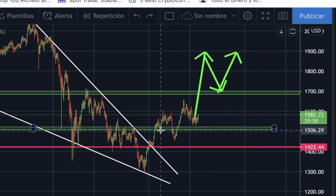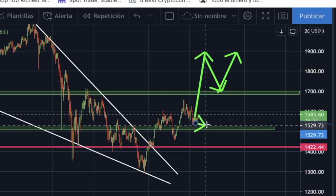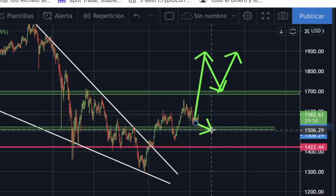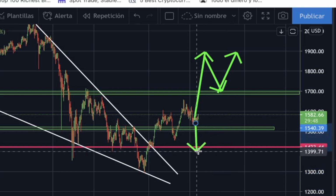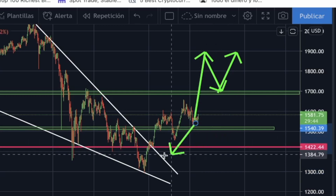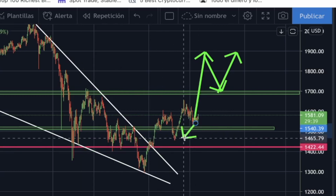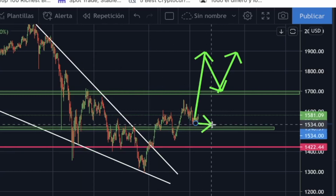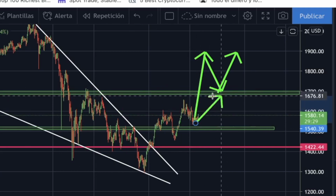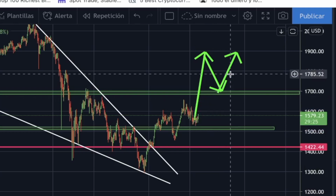But if the $1,500 area doesn't hold here, as you can see on the chart, it's been major support in the past. I suppose it is going to hold nicely. We are not going to come back down and retest the all-time high of 2018 around the $1,440 range. I think we have retested it a few times. We're getting a nice bounce. We're going to hold nicely above the $1,500 area and retest the $1,700 range. This is what I'm expecting for the Ethereum US dollar price.